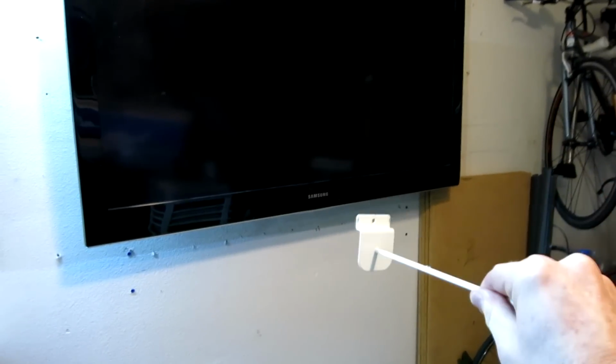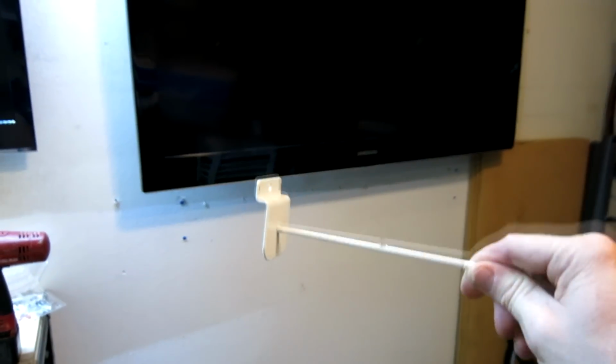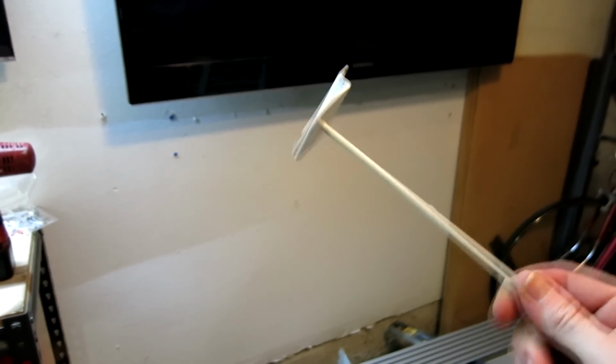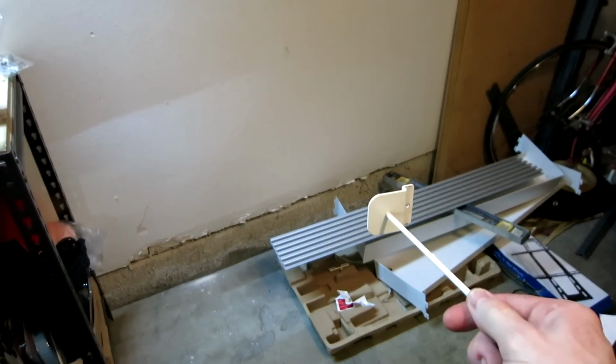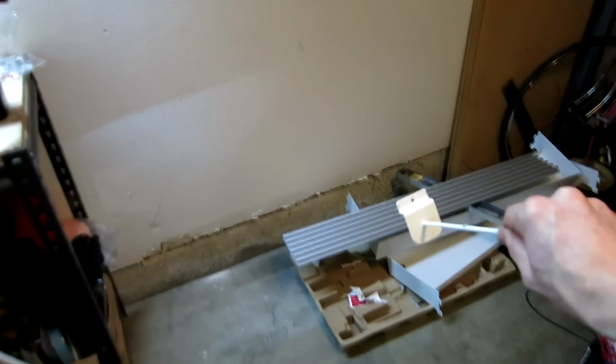DD'd a bunch of these right here, so these are gonna clip in there, and then we're gonna lay the PlayStation, we're gonna lay the DVD player right on top of these. It's gonna look really slick, and eventually we'll probably spray paint these maybe black or silver to match the aluminum. But let's go ahead and put this underneath that TV there, and we'll go ahead and get it dialed in.